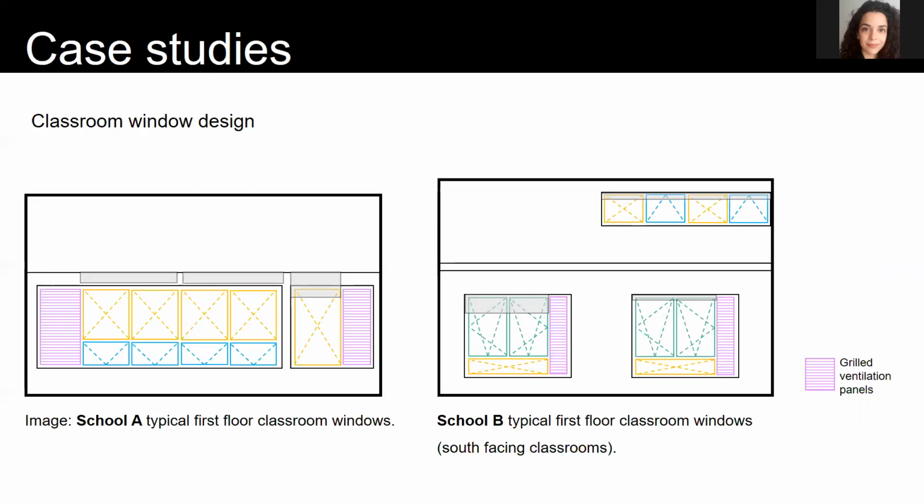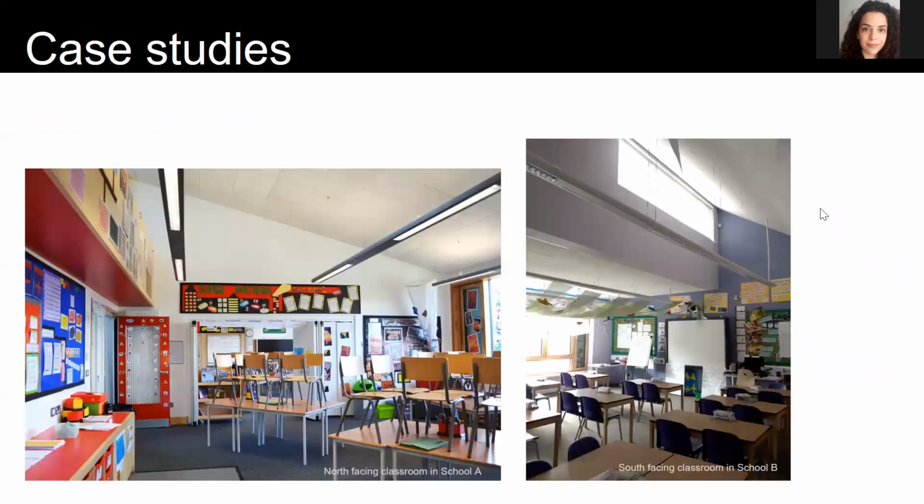It is also noted that some variation in window design exists within each school. School A ground floor classroom has a door which leads to the playground, therefore increasing significantly the achievable airflow rate through natural ventilation. And School B, north-facing classroom B4, did not have the grilled safety vent seen here in the second elevation.